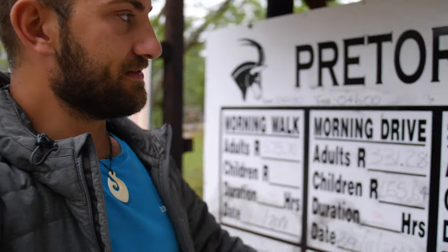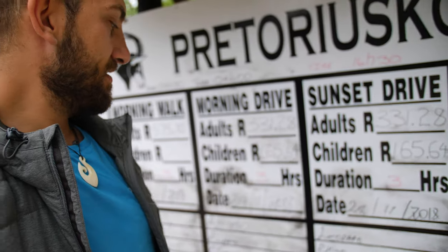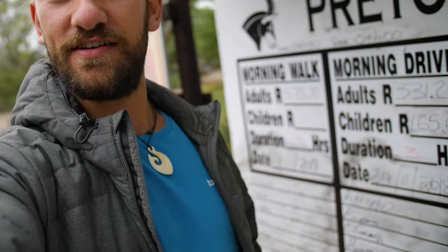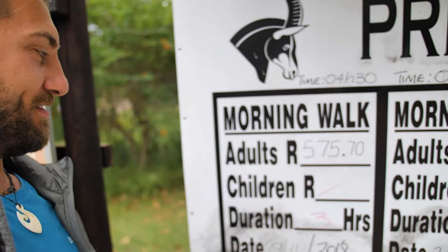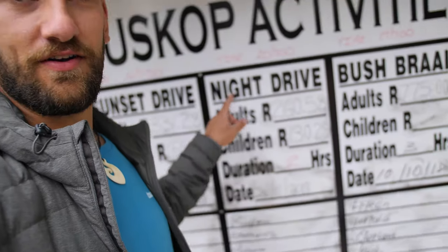And this evening we are doing this one. This is the sunset drive at 4:30. Potential animals you're gonna see: leopard, rhino, buffalo, elephants and hyena. Should be good. And this is what I'm doing tomorrow. 4:30 a.m., 3-hour walk at sunrise. It's gonna be good. It's gonna be a very early morning day. But yes, now we just want to do our night drive. Yeah, see what we look like.